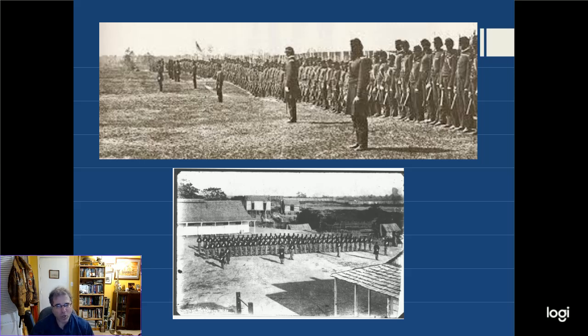There was just so much loss, particularly from disease. So mid-war, you're probably going to see a regiment like this. It's going to number no more than maybe 300, 350, 400 at the outside. And a regiment, which started off the war at 1,000 men, would also be broken down into companies. And shown in this picture here is one company of African-American soldiers. This was taken at Vicksburg in 1864 or early 1865.